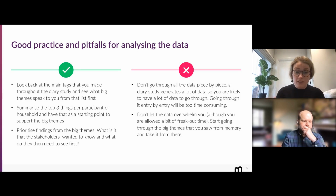So even finding big themes can create quite a lot of data points. And then you have to go, what is important to the objective of this project? What is it that the stakeholders wanted to know? What is the truth that I have seen, right? You're not making up stuff. It's just what you've seen. And what do they need to see first is also something that you might want to take a first stab at, because not everything is super important to the strategies or new products or services that they want to launch.